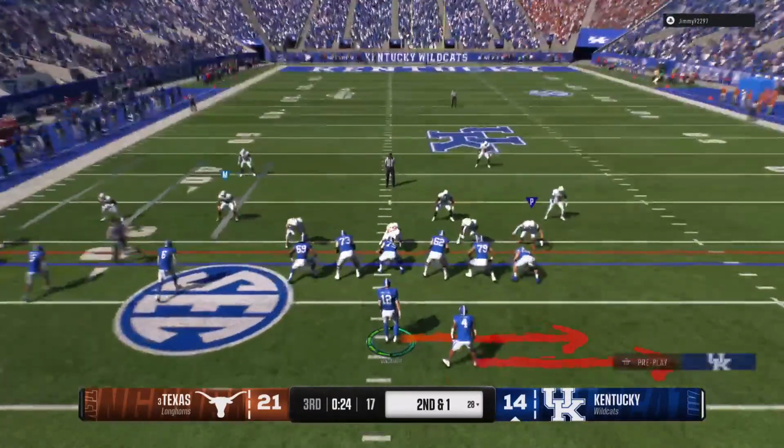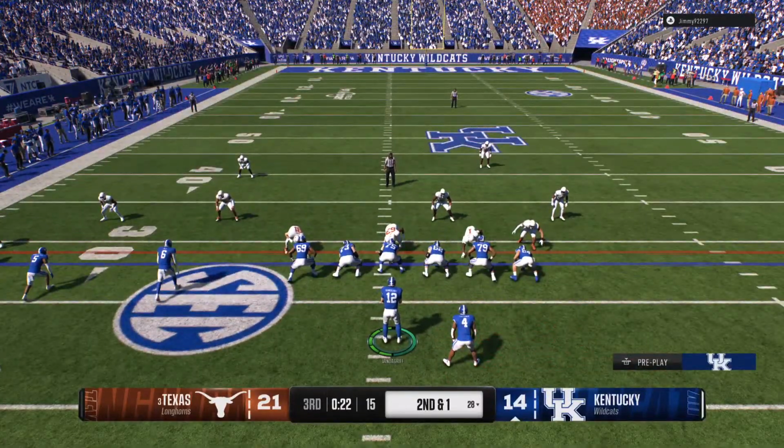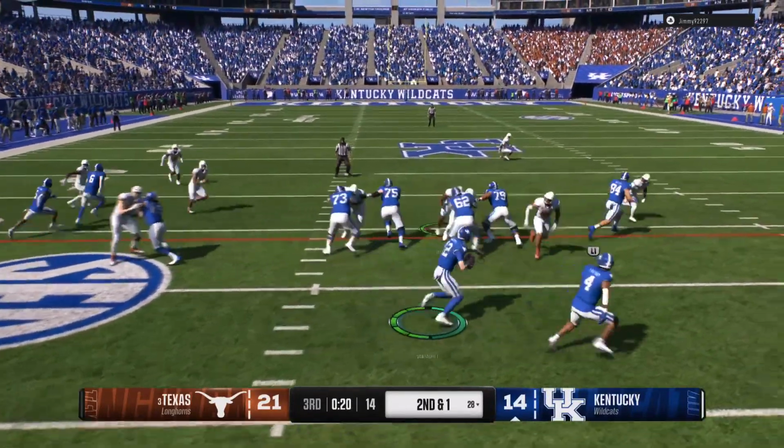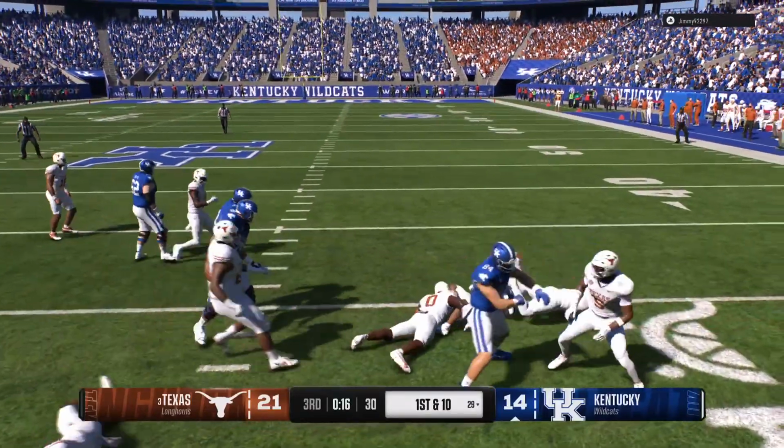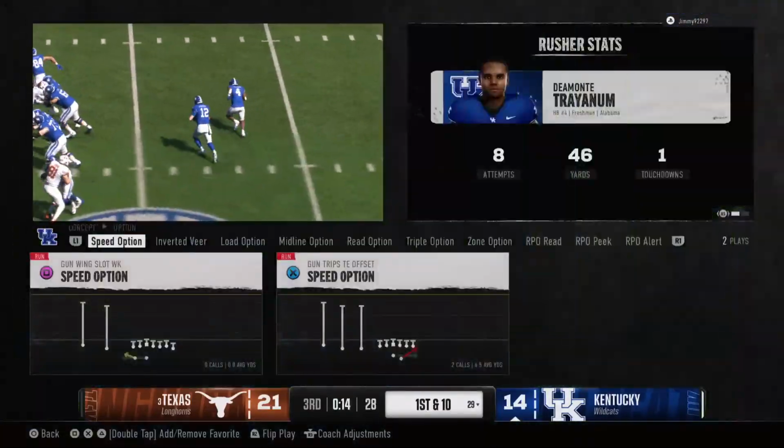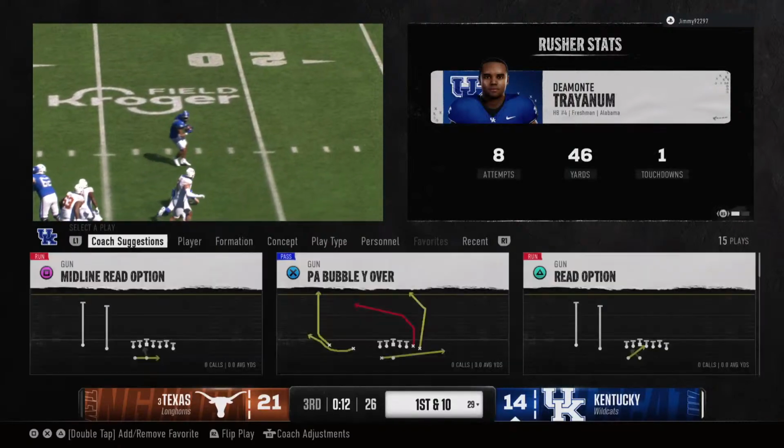After the 9-yard pickup on first down, here's 2nd and 1. Goes to the option. Now the pitch. They'll finally make the tackle, but that option was executed to perfection.